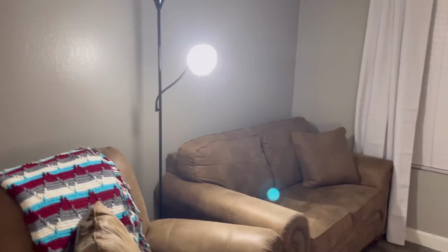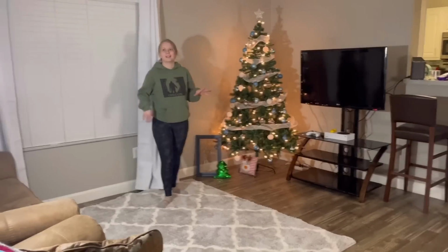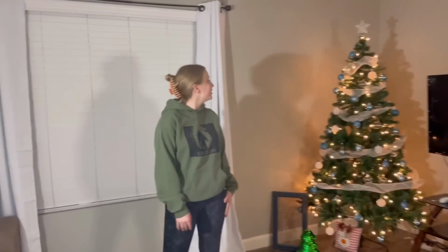Let's see if I could get in the corner over here. It feels so much more like a home instead of just kind of temporarily staying here, but this is so much better. Oh yeah. I love it. Yes.